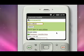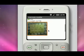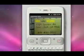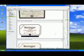Let's say I want to find that body shop where my car is being fixed. Well, I type in some keywords, auto collision. I remember it was a photo of a sticky. Let's do a search. And there it is. With Evernote, any information that I want to find is always close at hand.